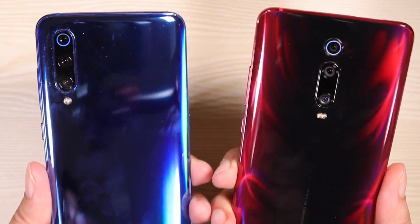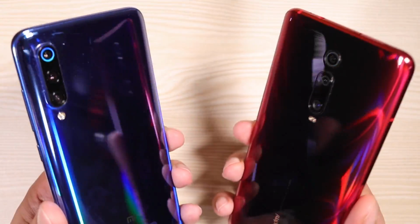And of course, it's time to find out which one is actually the better buy. And without further ado, let the battle begin.